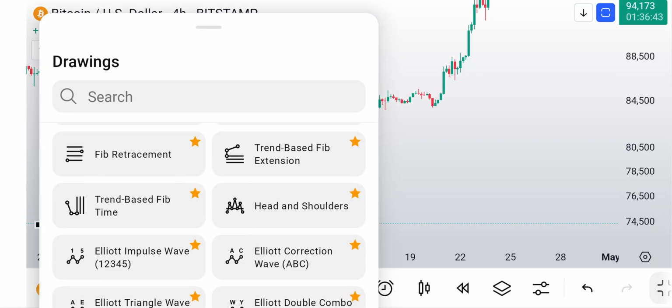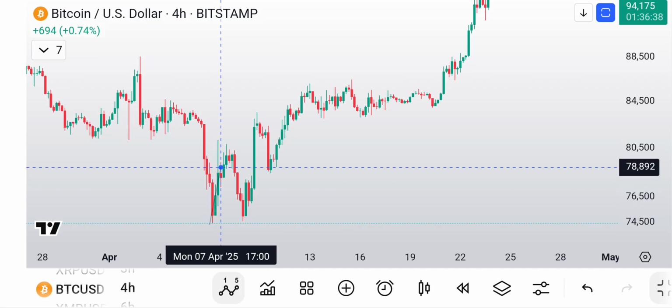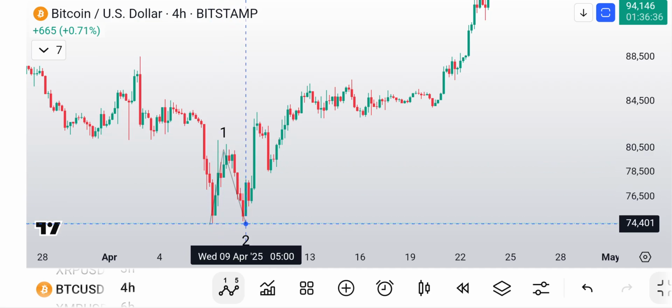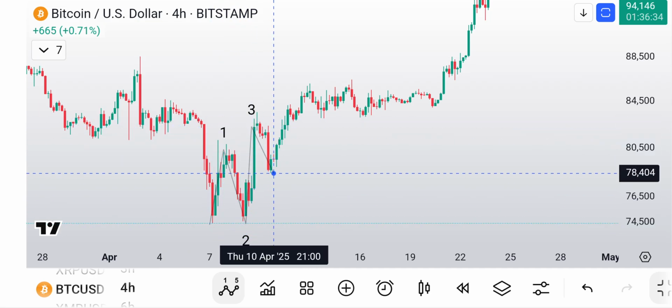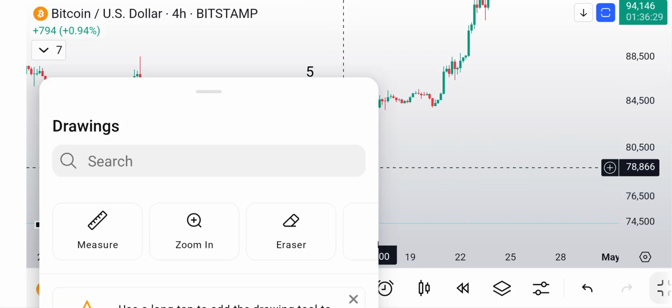So let me just put that on real quick. We're going to take a look at XRP. We're going to take a look at Theta. We're going to take a look at a couple requests, and we'll go from there. So there you go. There's your diag right there.